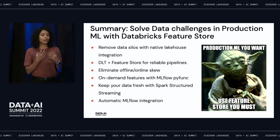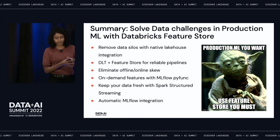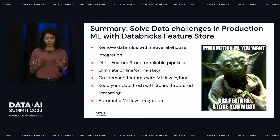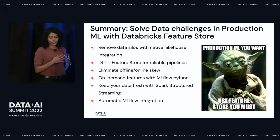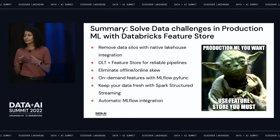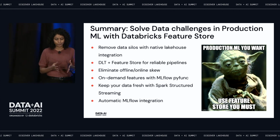Next, we solved the challenge of data freshness using Spark structured streaming with Feature Store. We also enabled on-demand computation of features with MLflow PyFunc. Lastly, in order to do model serving, we solved the challenge of client code configuration by using model serving that was co-designed with MLflow and Feature Store.